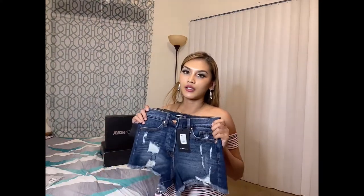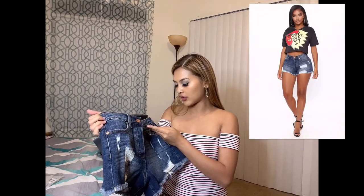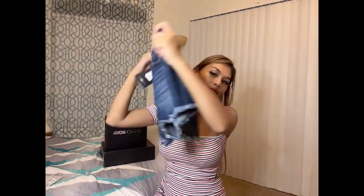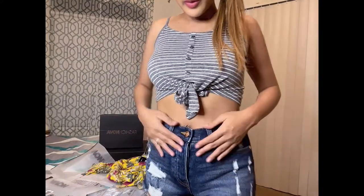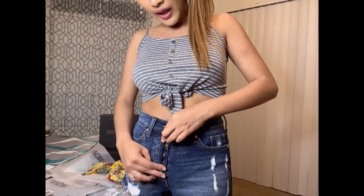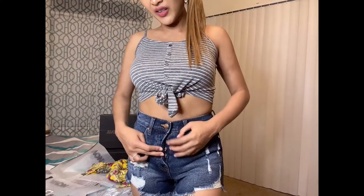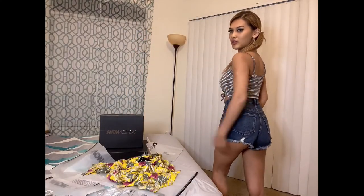Last item natin as far as sa mga damit is this one. Ito talagang maong talaga. And this one is called The Story Continues Distressed Denim Shorts Dark Wash Size 1. Maong talaga siya. Ito yung shorts. So, details niya. You think that it's zipper, but it's actually a bunch of buttons as well. And it's cute and cheeky and high waist.